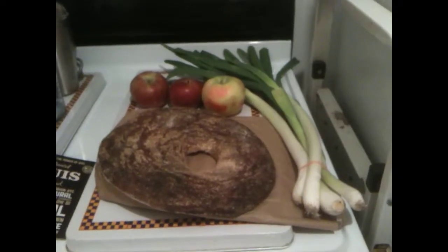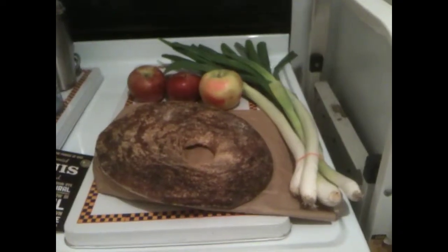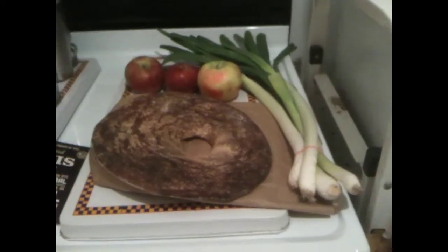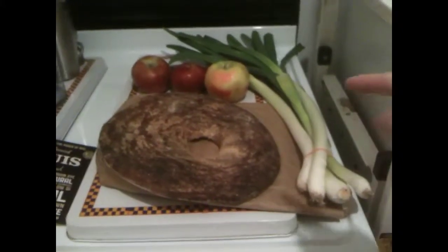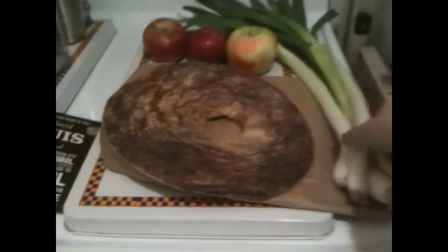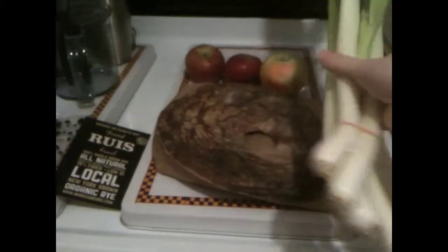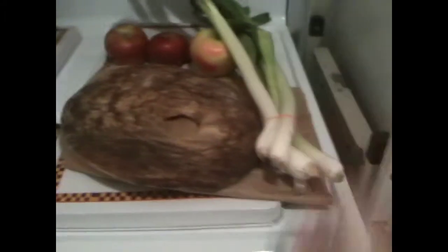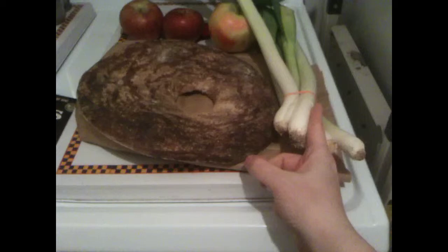Just a few items from the farmer's market. A round of Finnish rye bread, 2 winesap apples and 1 Honeycrisp, and a bunch of scallions. And these scallions are giant. Look at this. This is absolutely incredible. It's like, here's my finger. There's a scallion.